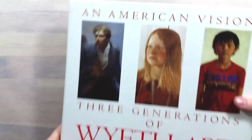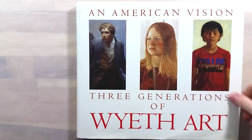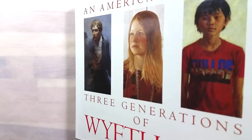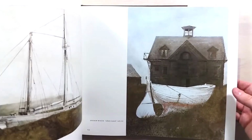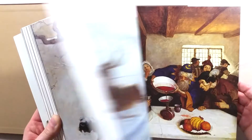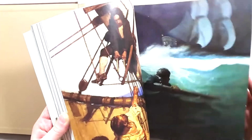The following book is about the Wyeth painters, NC, Andrew, and James. It's an exhibition catalogue, but I'm mostly interested in it for the art of NC and Andrew. Their paintings are truly beautiful and inspiring.